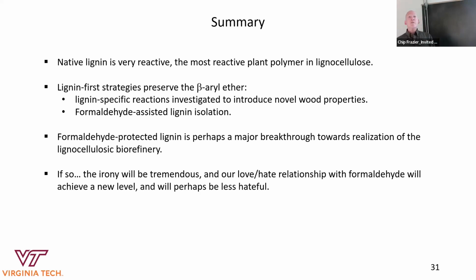And if so, the irony will be off the charts. I'm not sure if the students appreciate this fact, but formaldehyde emissions from wood products have been an issue since the 1980s. And formaldehyde has been the ugly child in the wood products industry. But formaldehyde adhesives have been highly effective. And so there's just this give and take. Some of us would like to get rid of formaldehyde adhesives, but there's been no alternative that's economically feasible and as effective. If this new breakthrough has merit, well, our relationship with formaldehyde is going to change.